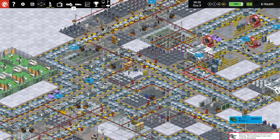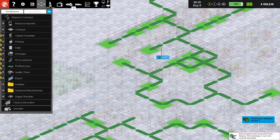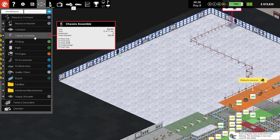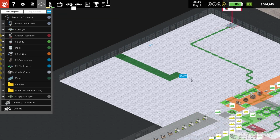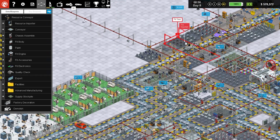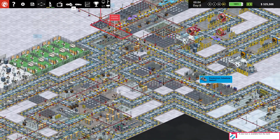Where are these windows going? Oh, they're going all the way around there. Okay, that is ridiculous. Right. Yeah, far too much stuff to import. Let's get another resource importer over here. And let's get a resource conveyor that just goes literally straight. Okay, that should help. That will definitely help.